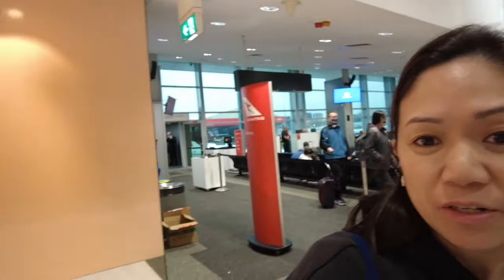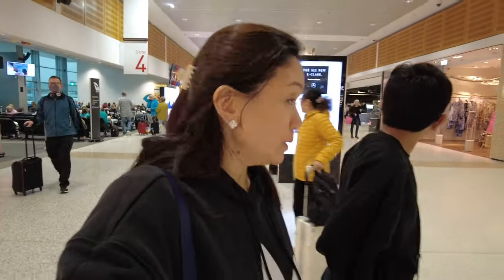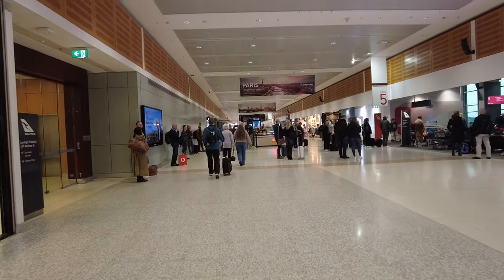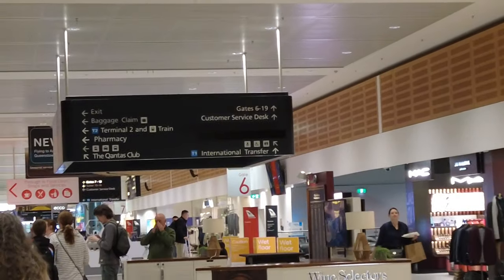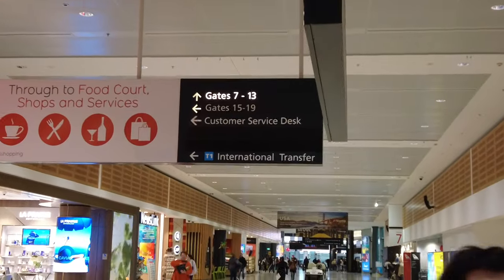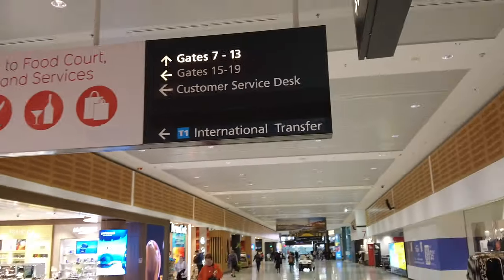Hi, we're already down here in Sydney. We exited through gate 4 and now we need to transfer to the international terminal. We need to go down to gate 15. So we're going to look for gate 15 first. Kuya. It says gate 6 to 19. Gate 15, we turn left. International transfer there.